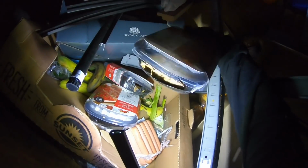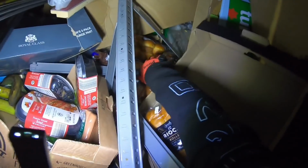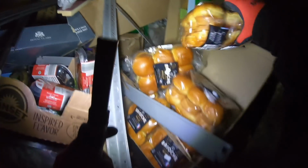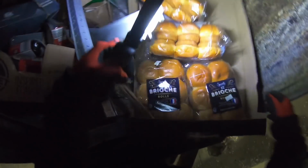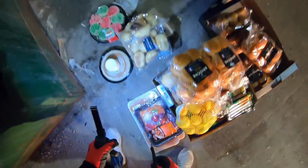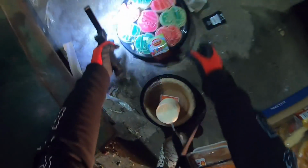Tons of these meatloaf dinners. Looks like they're all open. Some more hot dogs. Some more rolls. Tons of more rolls in here. Wow. Look at all those rolls. Not too sure on the meat, guys. We'll do a sniff test. See if it's any good. If it's not, we'll toss it. No big deal. We got it for free.